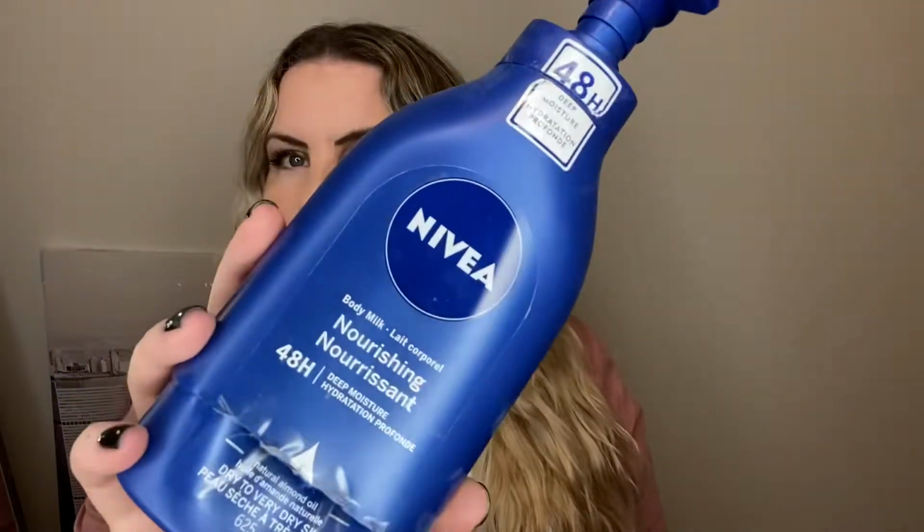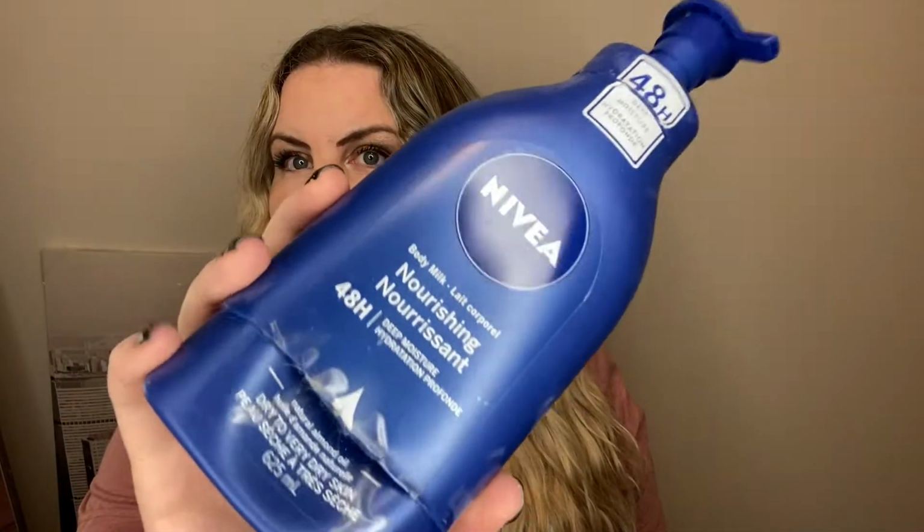So the first thing that I'm pulling out is a Nivea Nourishing Deep Moisture Body Lotion. I did cut this open. This was really big. I didn't include this in this year's beauty inventory. I forgot it, but I did have it. As you can see, I did use it up. Somebody gave me this. I would not repurchase this. It's fine, but it's not my favorite.